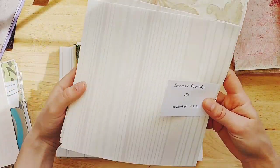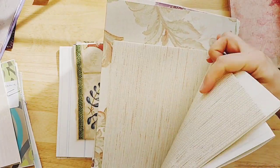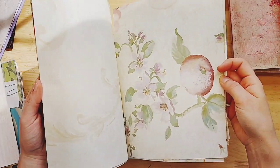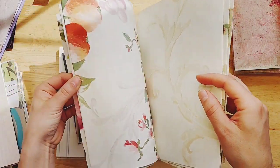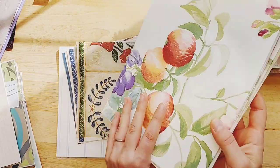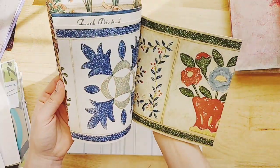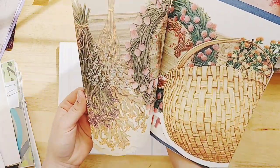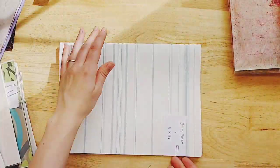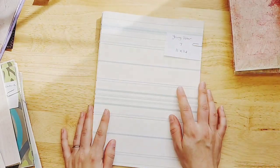Summer Florals, assorted sizes of these stripes. The pastels on them are so pretty. And then there's some gorgeous flourishes and florals. Look at those flowers. Oh, so pretty. And there's some fruit. Country Borders. These are little wallpaper border remnants, but they're all country themed. There. And then Young Peter. I love these stripes. It made me think of like a little boy, little vintage boy with his little sweaters and his little shirts. So that's what we have for today.